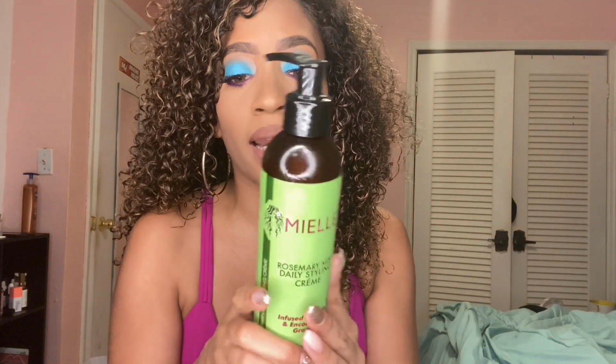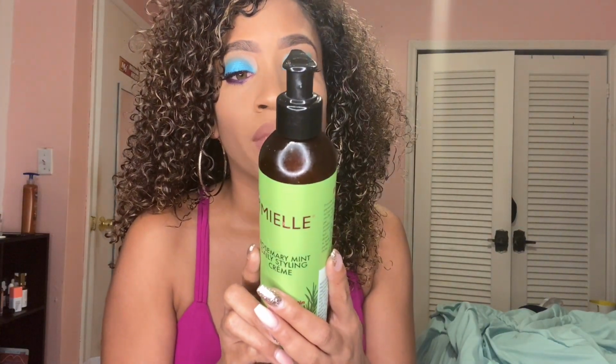Now, when I looked at it and read up on it, it actually said that it could be used by itself, like it could be good for a wash and go, which I was a little bit skeptical of because I normally pair gels with my leave-ins. But I said, you know what, I'm gonna give it a true test and really just use this by itself. So if you'd like to see how I use this product, continue to watch.